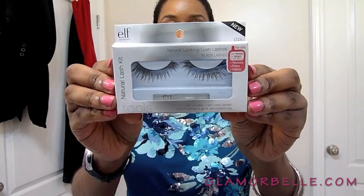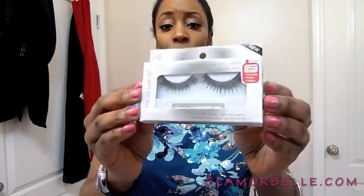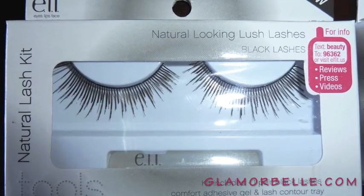First off, I got these e.l.f. eyelashes for $1, and they come with glue too. I'll do a review on these later because I actually did buy two pairs and I'm wearing one of the pairs right now. Really good buy. I mean, only $1. You can't beat that.